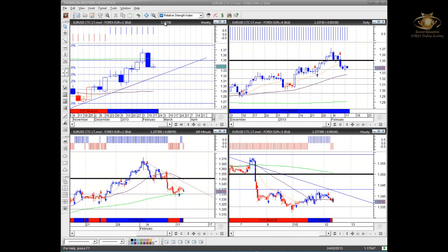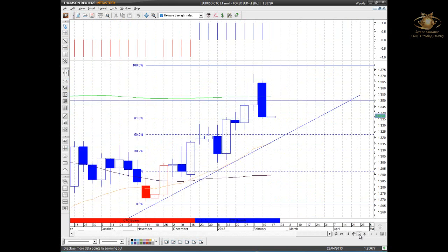So, without fail, let's get on with the full major this morning, starting with the euro against US dollar. Let's have a look at the weekly.